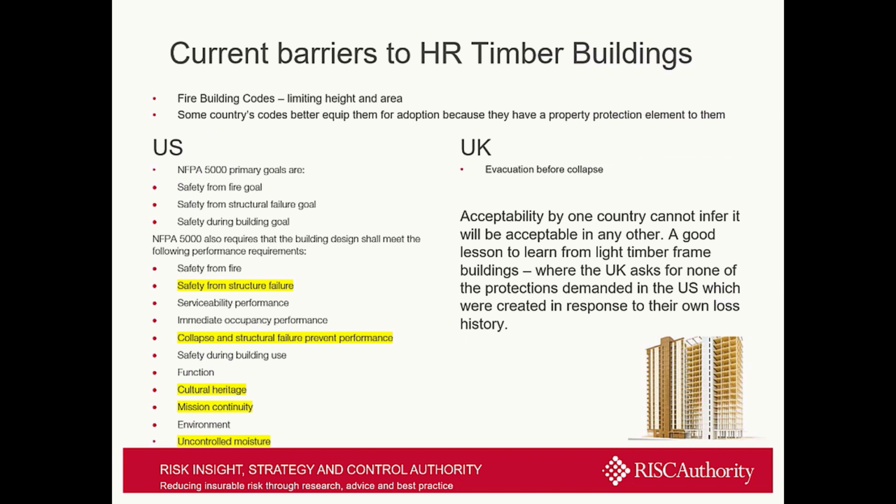Barriers that limit timber use are generally enshrined in a country's building regulations, but these can vary greatly, and perhaps the exploitation of wood will occur better in countries whose regulations, unlike the UK's, have a business and property protection component attached to them, unlike the UK that focuses exclusively on life safety only.